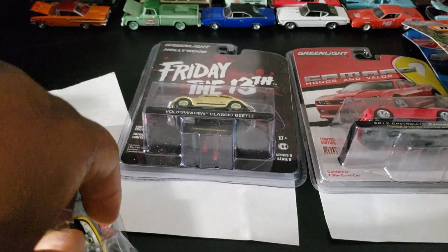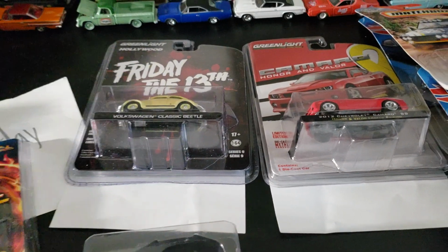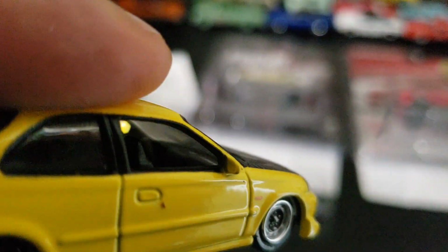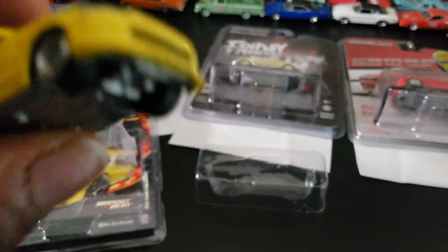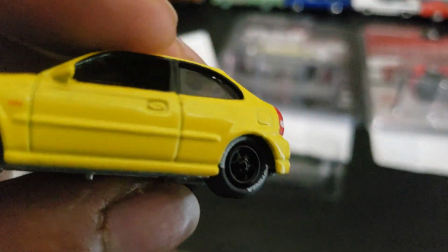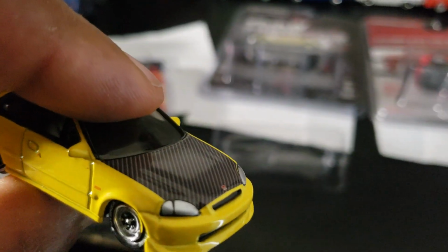Yeah, I busted this blister wide open because I was excited about this car. Let's see where the steering wheel is. Well, I guess it's just a regular Honda Civic. It's not a Type R, because if it was a Type R, the steering wheel would be on the right. But as you can see, I like that it's got a different color wheel on one side. It's exciting to get this car.